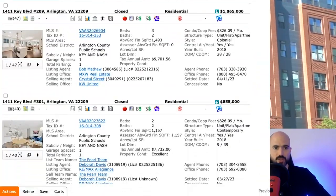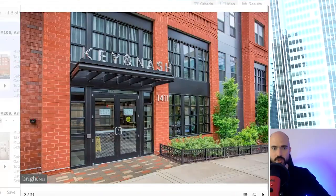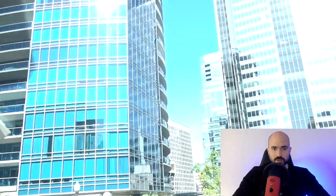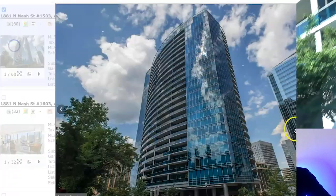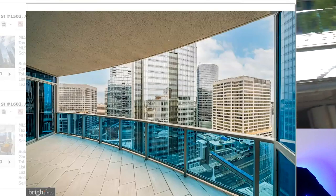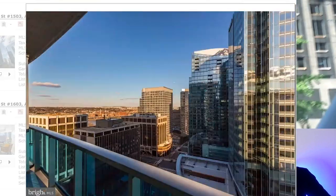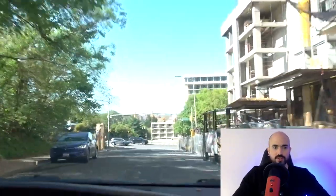This building right here is Key and Nash, and you have everything from one bedrooms up to three bedrooms. It's a newer building, very popular. And the blue building is Turnberry Tower, which is super luxury. The condo fees are a little bit higher, but it's a very cool building, super modern if you're into that. Big balconies, valet parking, everything you would need in that building. And then there's always new hotels, apartments, different things going up because you're so close to DC. You're right across. I mean, you might even be able to see DC from here.